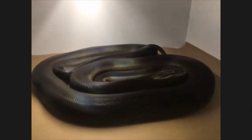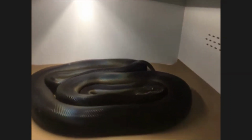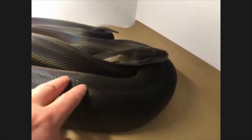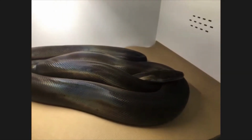And then the Papuans, these are the big puppy dogs. This is my big puppy dog here, Aristotle. I'll see if I can get some better light in there. He thinks it's feeding time, but he's pretty good. They're beautiful, very, very unique snakes. Love that iridescence. In the cage, obviously you can't see it, but out in the sunshine, it's pretty intense.